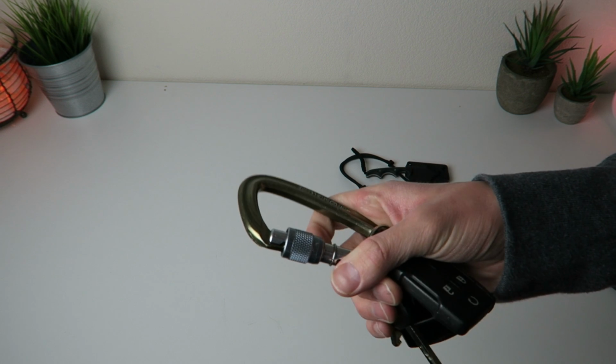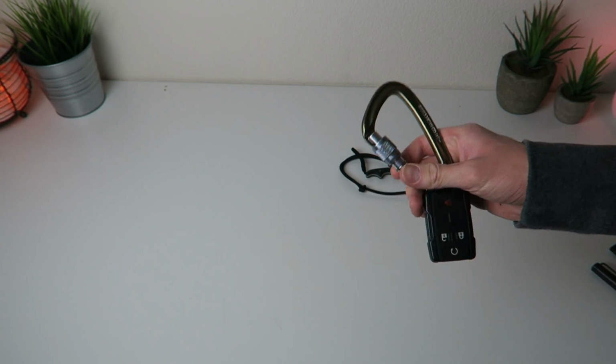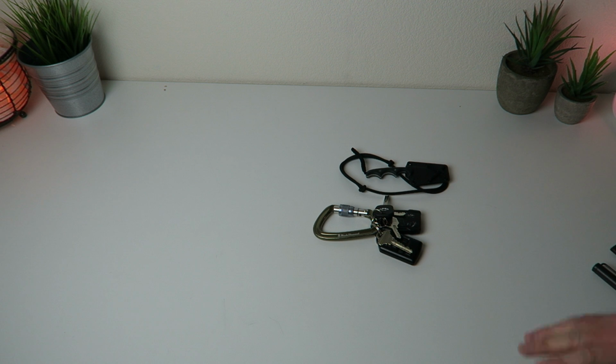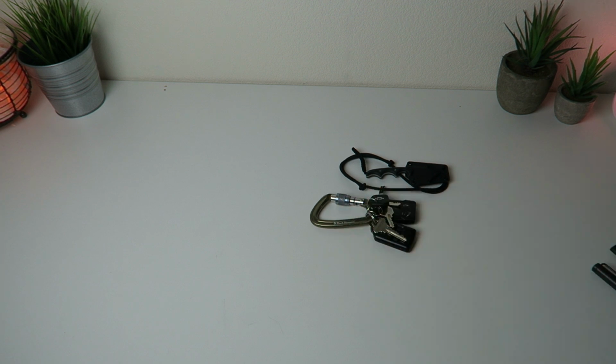I've had this thing for like two and a half years, and I've never kept a keychain as long as I've had this one. I really like the system I've got going on there. So that's what I got. Those are my keys, my truck keys, and all that.